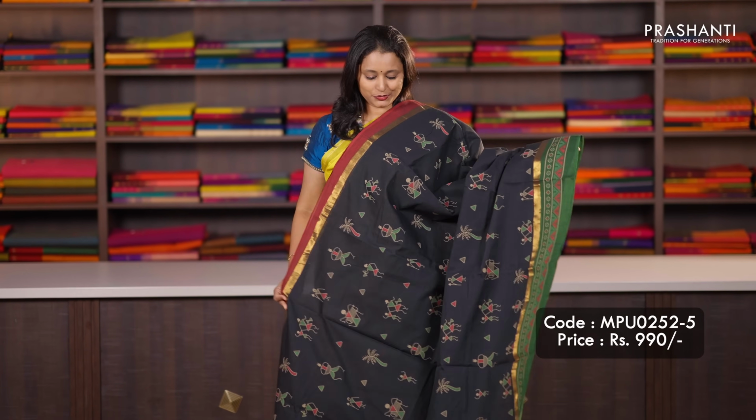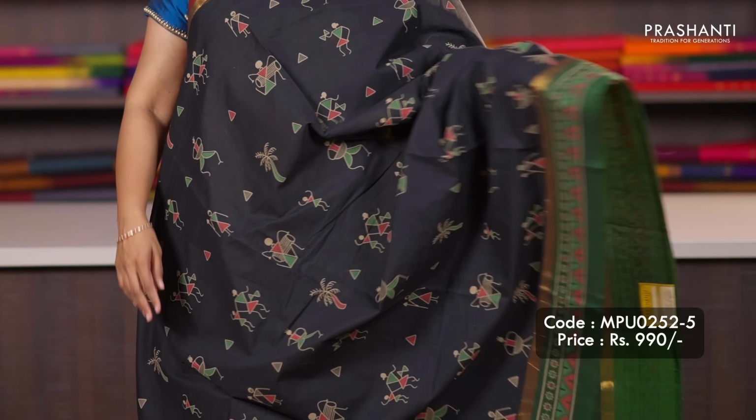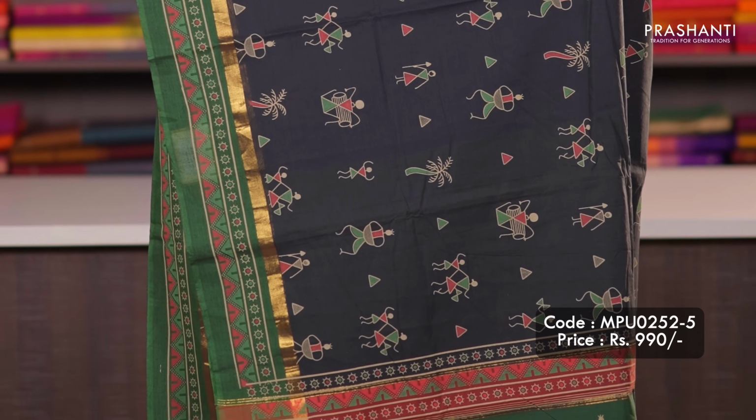Black with maroon and green, a stunning sari with Ganga Jamuna borders on either sides, warli prints in the body, and that's the pallu, printed pallu, and a matching blouse priced at 990.